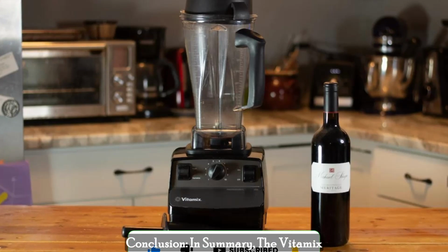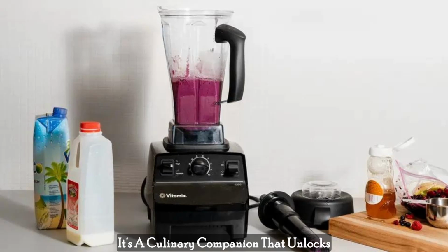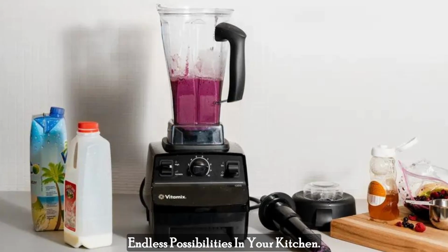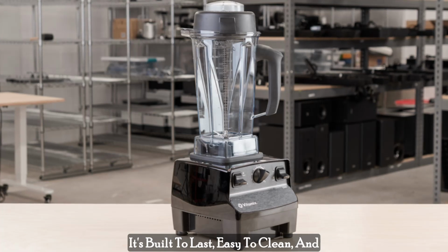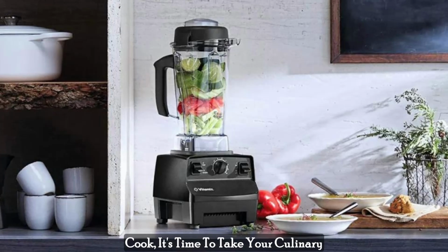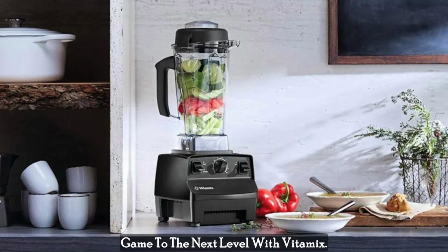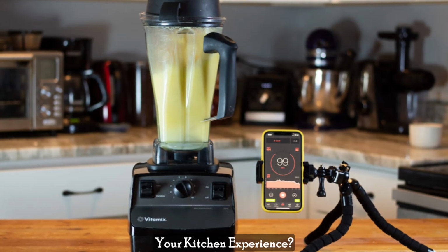Conclusion. In summary, the Vitamix 5200 blender isn't just an appliance. It's a culinary companion that unlocks endless possibilities in your kitchen. It's built to last, easy to clean, and versatile enough to tackle any recipe. Whether you're a pro chef or a home cook, it's time to take your culinary game to the next level with Vitamix. So, are you ready to transform your kitchen experience?